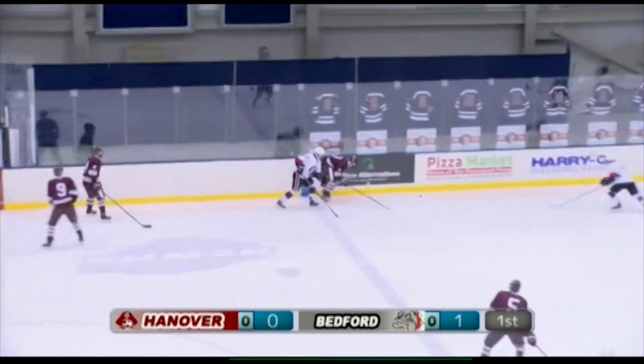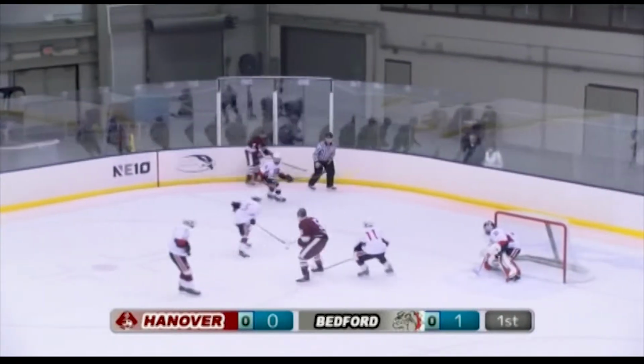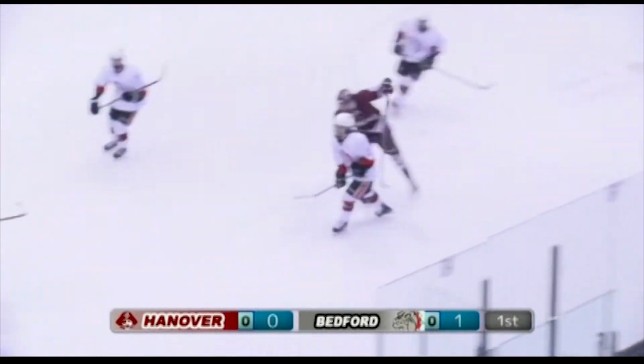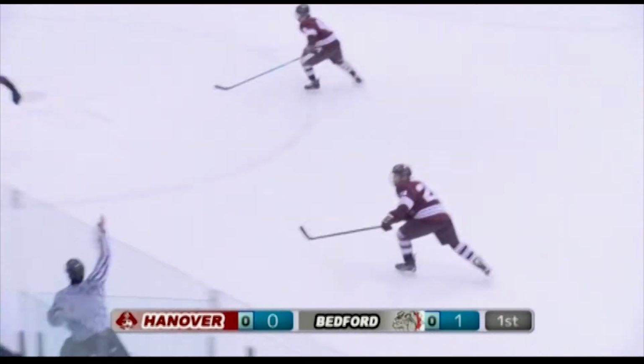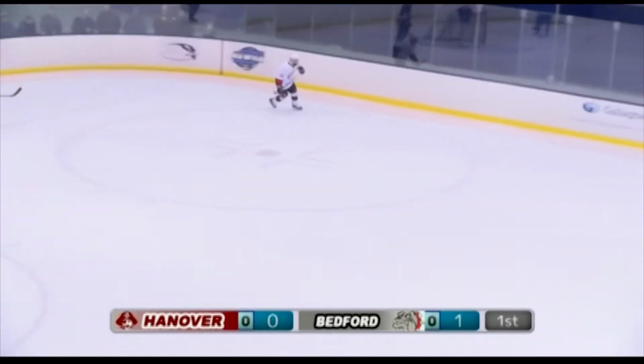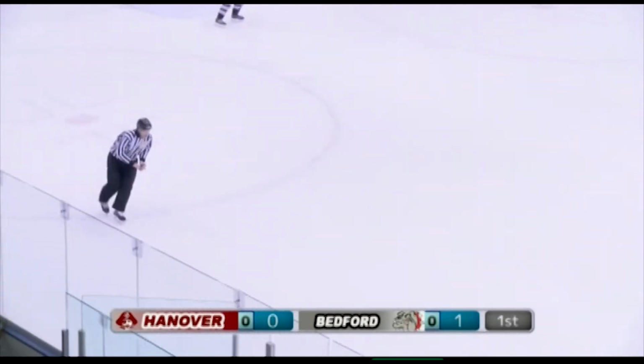Correa, he's ridden into the board. Gets by one man into the Bedford end. Tries to center it, but that's intercepted by Tim Spencer, and he brings it the other way for Bedford. Off the board now, too far for Will Scott, and that's going to be an icing on Bedford. Puck will come back all the way to the Bedford end with 8:50 to play here in the first.